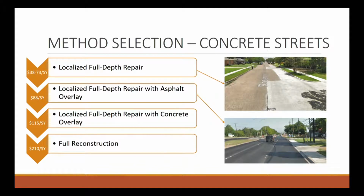And then we do have some streets where none of those methods are going to work, and we'll have to go to full reconstruction. But the cost increases as we go down the list. So we think we can hit a lot of these streets staying at the top and the top 2, and that's what we'd like to focus on. Again, construction costs are rising. There was an expectation of what we were going to address with this money, and we're really trying to figure out how do we meet that expectation.